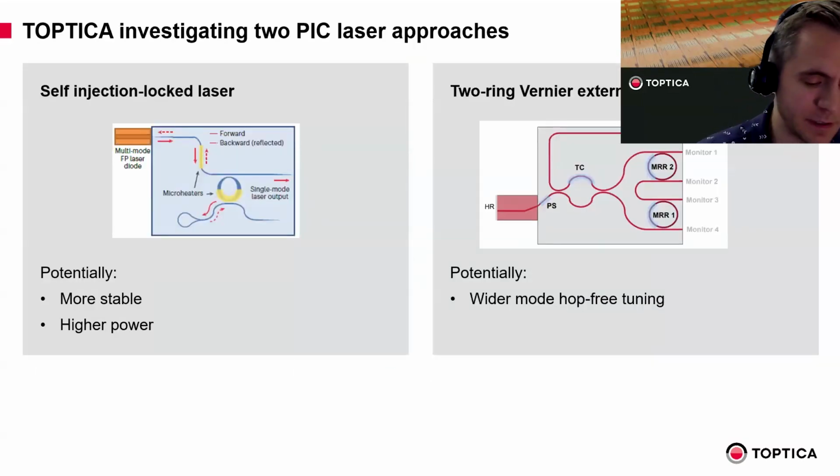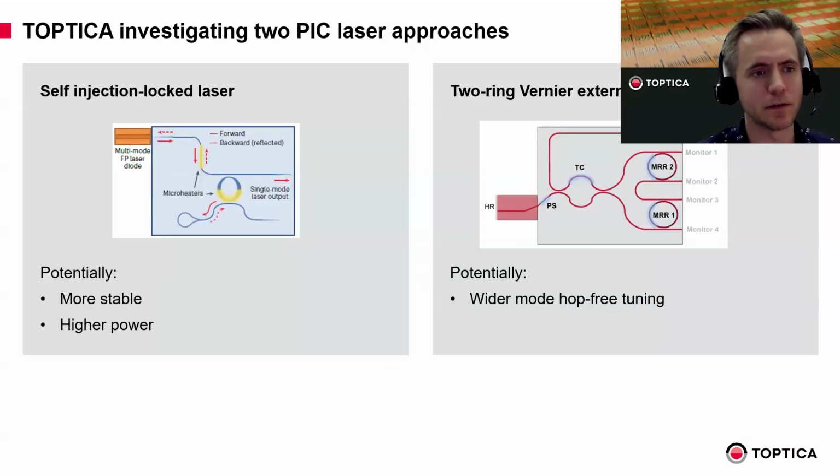But Toptica's efforts on integrated lasers, so far we've investigated two approaches. One is called a self-injection locked laser, and the other I'm calling a two-ring Vernier external cavity laser. In a self-injection locked laser, we use a Fabry-Perot laser diode, which means that this diode would lase on its own because it has reflections at both interfaces, and then we provide this PIC, which basically provides feedback that self-injection locks the laser. Whereas in the two-ring Vernier external cavity laser, we use an AR-coated semiconductor optical amplifier and then provide feedback from the structure that you see here.